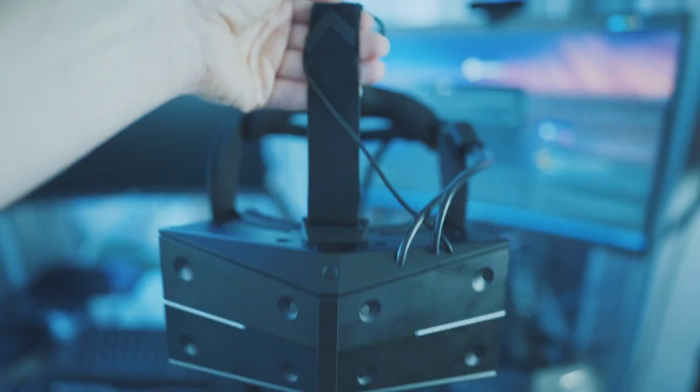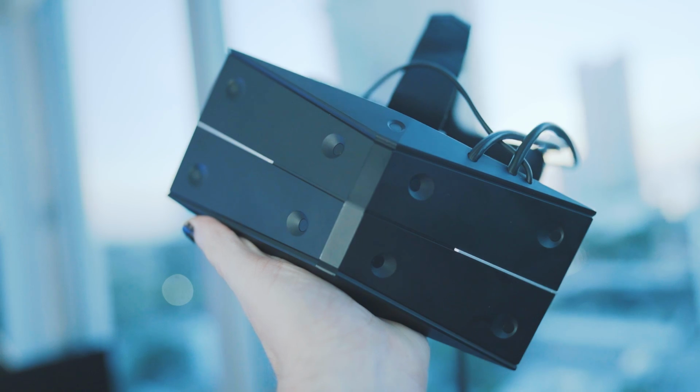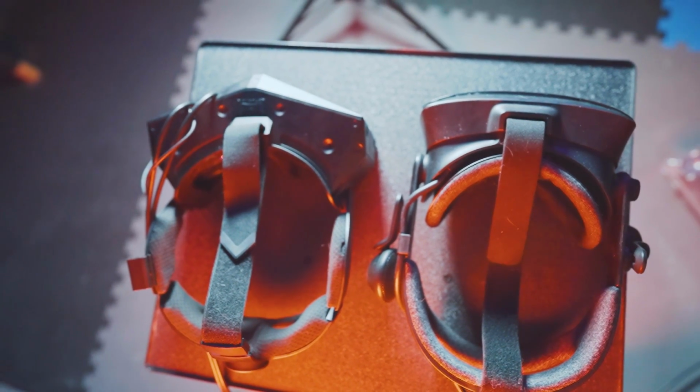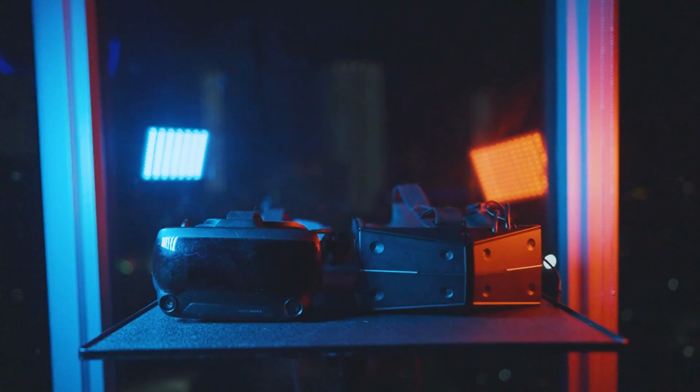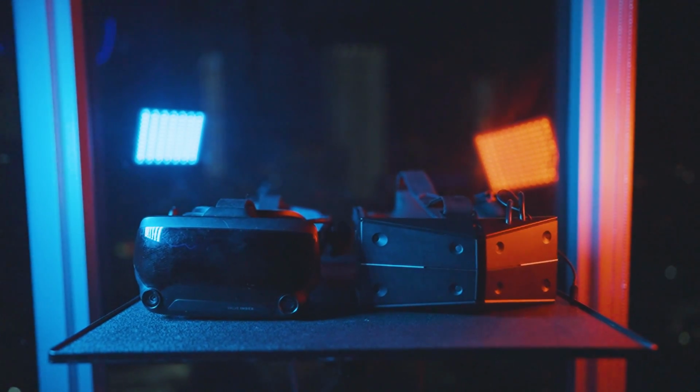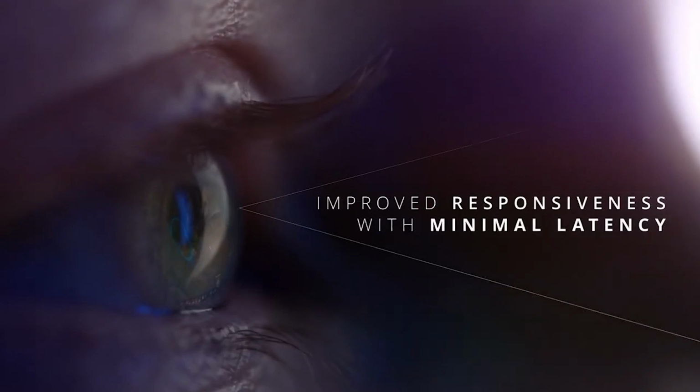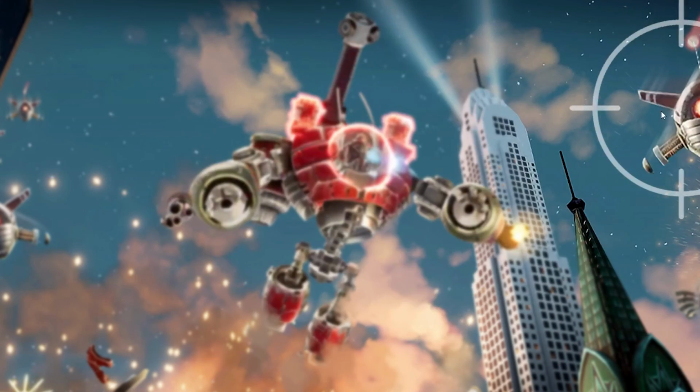But there's one other big difference between this and every other wide FOV headset out there: the weight and size. The StarVR 1 without the cable weighs just 450 grams, and it's almost the same size as a Valve Index, which is pretty darn small and light at less than half the weight of a Pimax Crystal and Index.